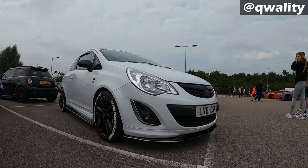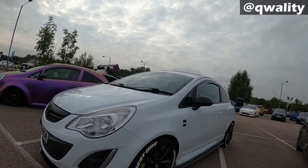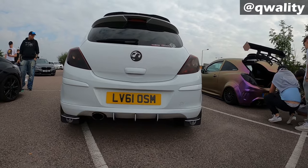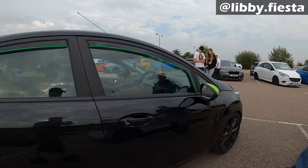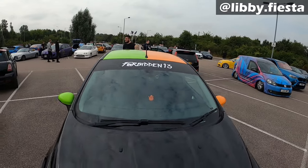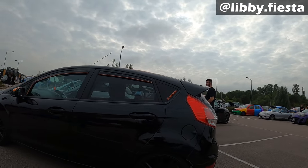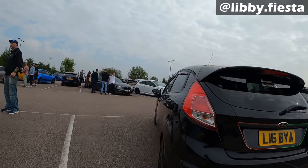We've got another Corsa. Green stickers. Go follow it there. Next to that, we've got a Fiesta. Nice sticker there. Must be color roof and mirrors. I love that bicolor theme though, it's quite nice.